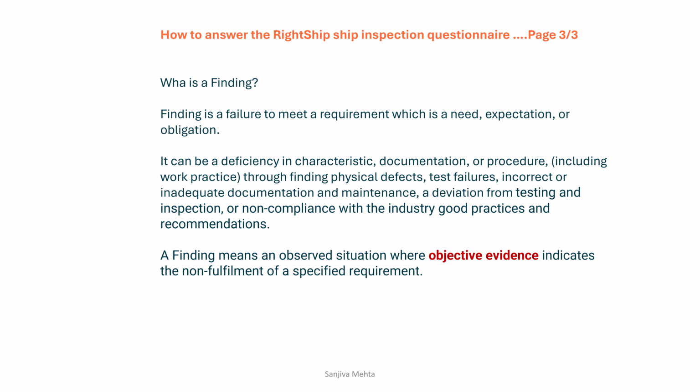So a finding means an observed situation where objective evidence indicates the non-fulfillment of a specific requirement. In brief, this sentence covers everything. A finding means a situation which an inspector has observed where there is objective evidence which indicates that a requirement which was specified by the company procedure, company safety management system, ISM code, or other statutory requirement or other international rules and regulations was not fulfilled, it does not meet the requirement, then it's a finding. Clear? Understood?